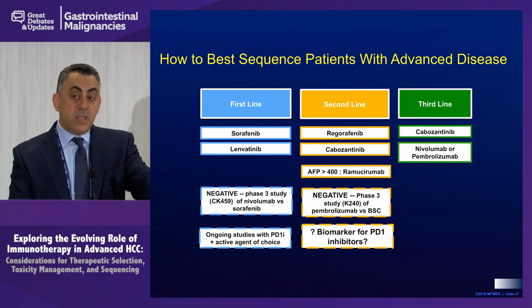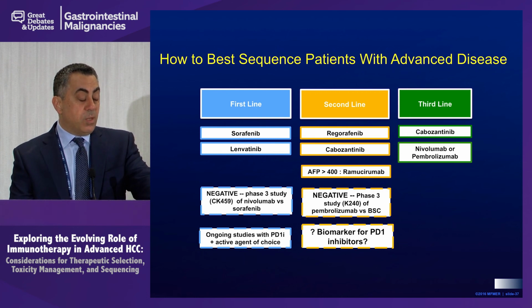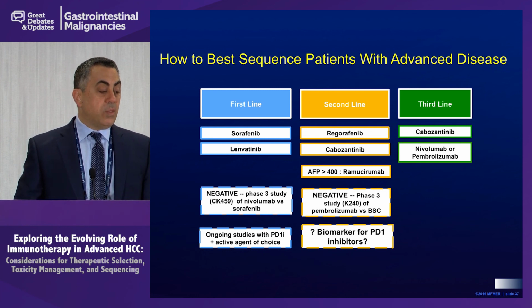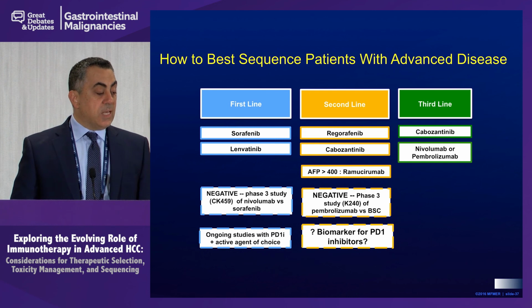I think it's safe to say that for first-line sorafenib or lenvatinib, I don't think nivolumab fits for those patients here. And second-line, regorafenib, cabozantinib, or for those with alpha-fetoprotein more than 400, ramucirumab is an option. Not sure how to place pembrolizumab at this point of time. And third line, I mean, we can still consider the PD-1 inhibitors in case of that failure. I mean, these ongoing studies hopefully will salvage the field of immune therapy in this disease and will place them again more favorably in first and second line. Okay, thank you.